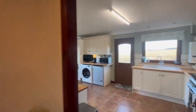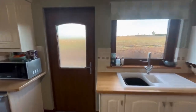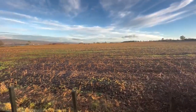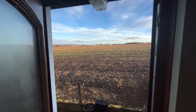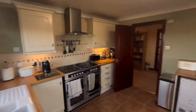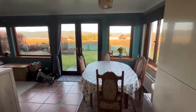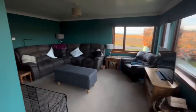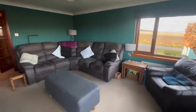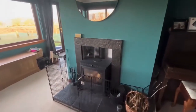Let's go into the kitchen from the inner hall. So the door to the side or the rear, and as you can see, it's an open outlook as well. So a nice modern fresh kitchen, breakfast bar, onto the dining area. And we've got a spacious lounge with a relatively new wood-burning stove.